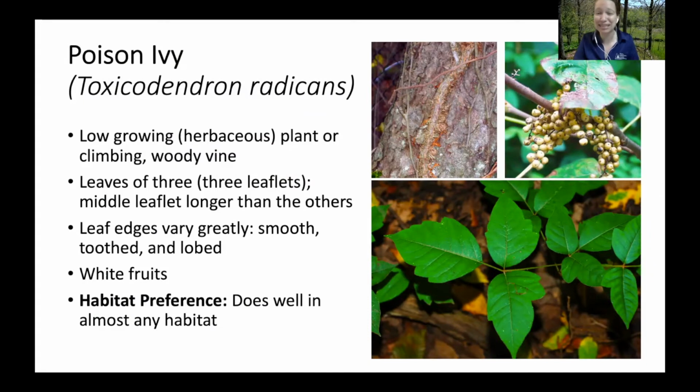I heard a story recently where somebody said they pulled all their raspberry bushes because they thought it was poison ivy, since they saw those three leaflets. So you're looking for that longer middle leaflet. The leaves can vary a little bit in shape, but a lot of them will have a mitten or a thumb, sometimes people say, but not all of them do. They do have white fruit later in the year.